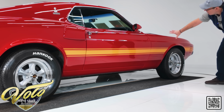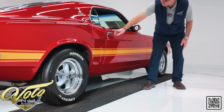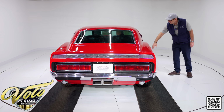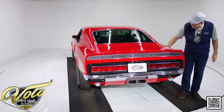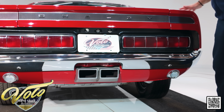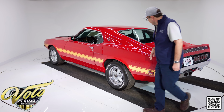Fiberglass fenders, all excellent. The doors were untouched, all nice, clean, straight, but these are Mustang doors. Nothing changed there. Shelby did add the scoops on the quarter panels, and then they added the fiberglass trunk lid and the end caps here. And all of this looks to be really sharp. It's all straight, all looking really good here.